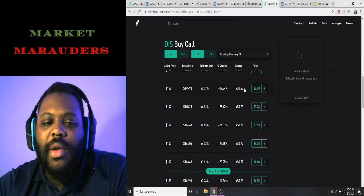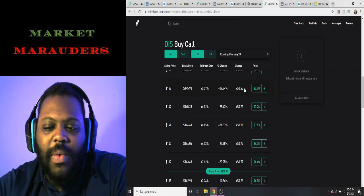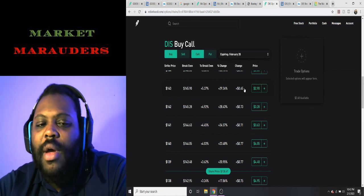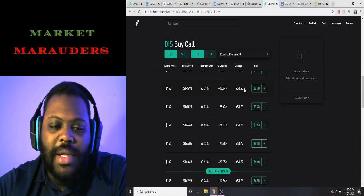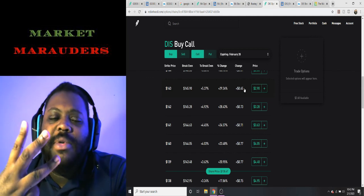And it'll be a pretty good lucrative move, especially considering that at the end of the week they had a lull where people were selling off more of it. I think earnings is a good time to jump into it for a call, or if you want to buy the stock, that's a good thing too. But those are my number three option picks.